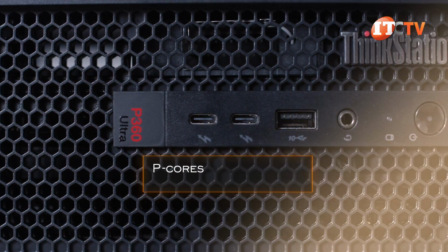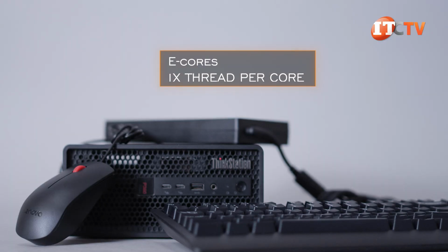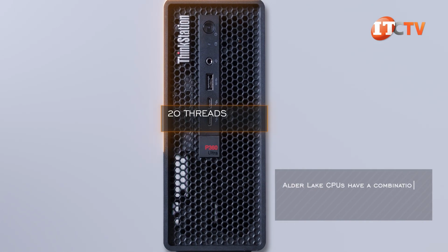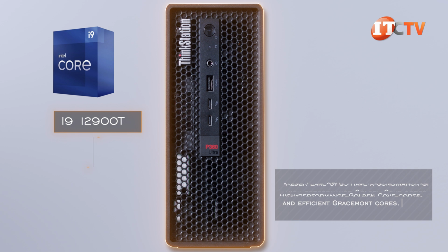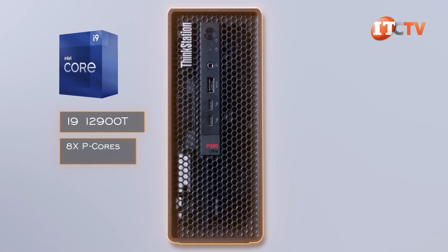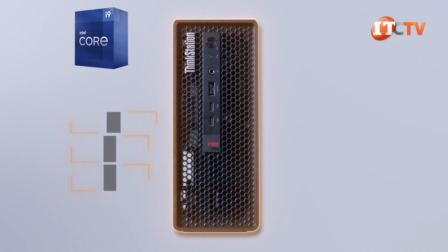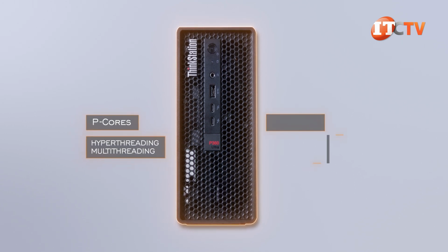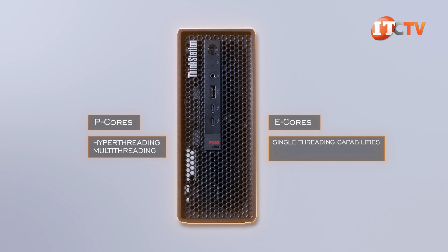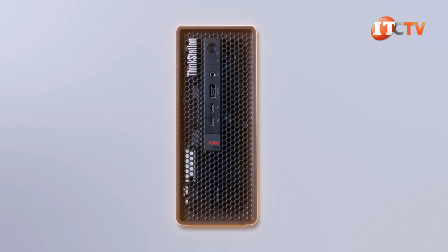There are 20 threads, as only the P cores offer multi-threading capabilities with 2 threads per core, while E cores only provide a single thread per core. So that's how we get 20 threads with only 12 physical cores. With the top-of-the-line i9 12900T supported on the system, you get 8 P cores and 8 E cores for a total of 16 physical cores and 24 threads. Anyways, as the name suggests, you get the best performance out of those P cores with hyper-threading. The E cores only have single-threading capabilities and help deal with normal background tasks and are more power efficient than those P cores. Power consumption is a large consideration given the limited power available on the system.